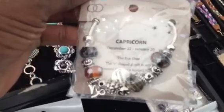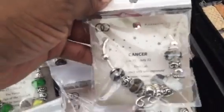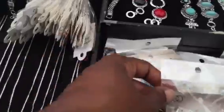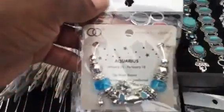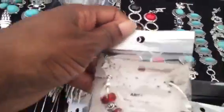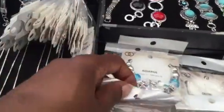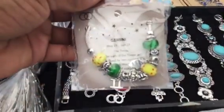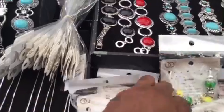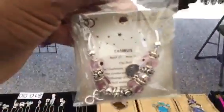Capricorn. Capricorns represent. Let me show the Cancers out there what their bracelet would look like. This is for the Virgos. The Aquarius, you all have a beautiful bracelet. Oh, my mama was an Aries. What's this month? Here goes Gemini, May 21st. Oh, that's pretty too, Geminis. That's beautiful. Let's see, here it is, Taurus. It's Taurus season.